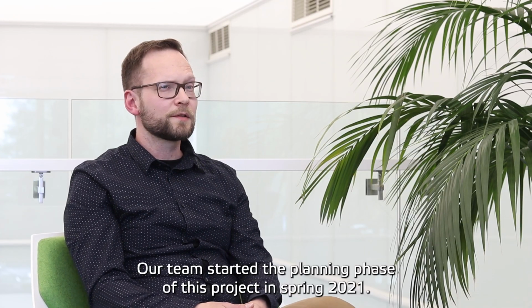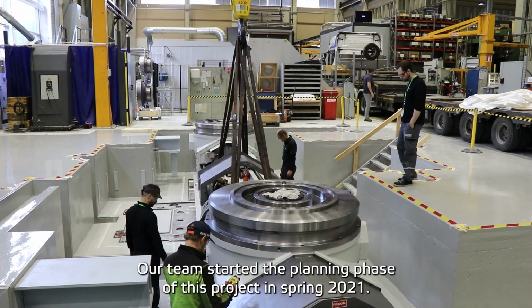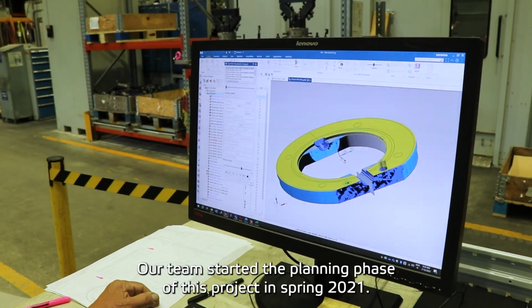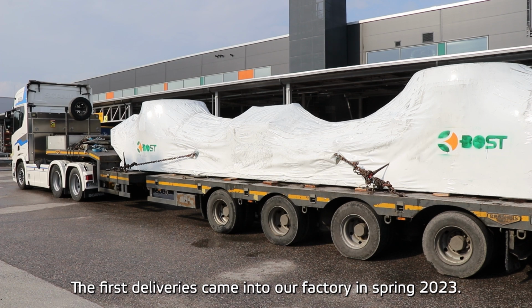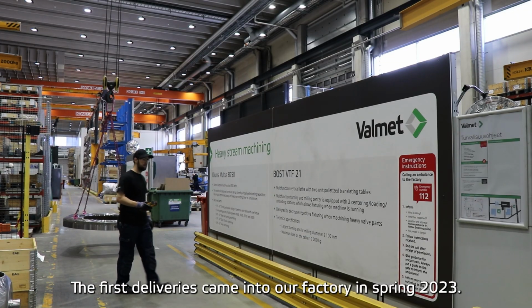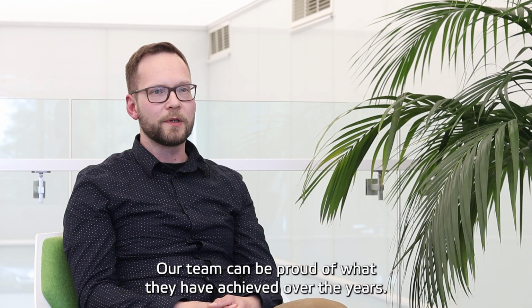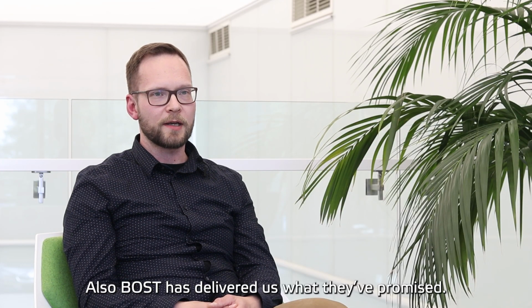Our team started the planning phase of this project in spring 2021, and the first deliveries came to our factory in spring 2023. Our team can be proud of what they have achieved over the years, and also Bost has delivered what they promised.